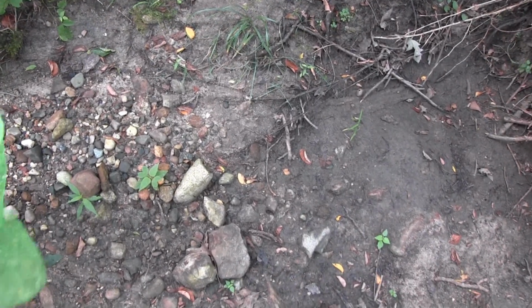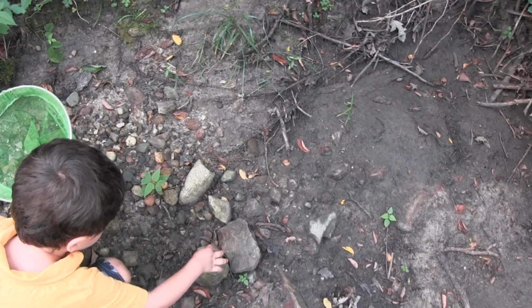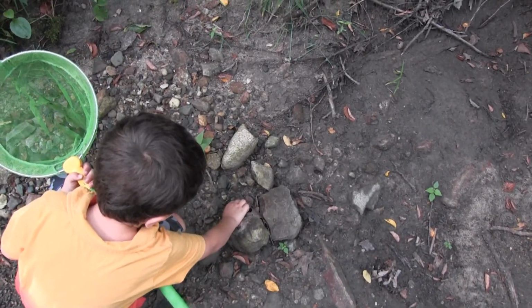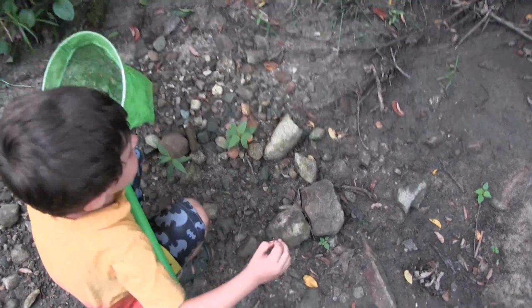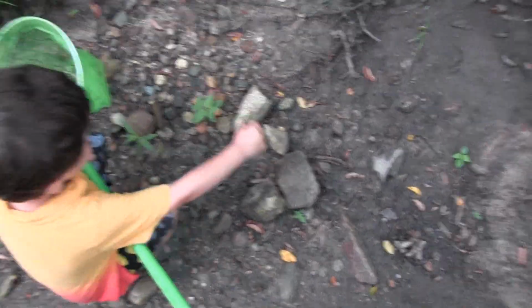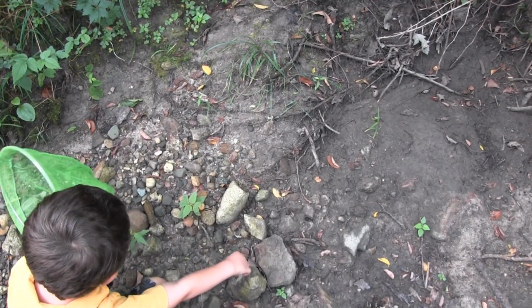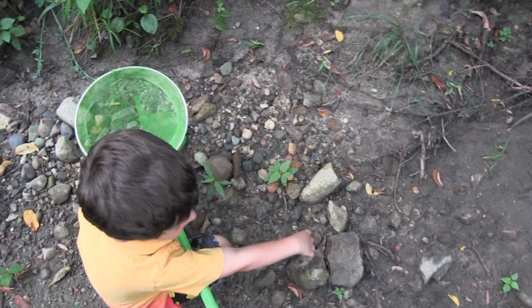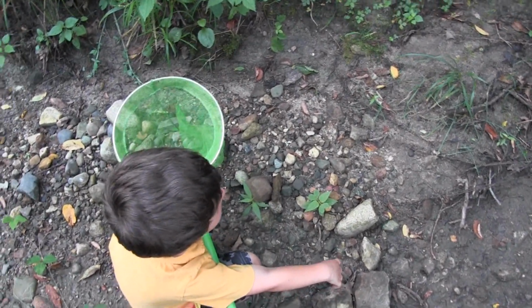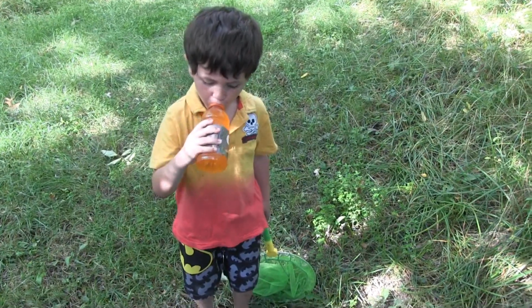I think I see an arrow. Roll that rock over. Maybe a bug's in it. Oh, no. I caught another little centipede. Another centipede, huh? I could catch one in 10 minutes. Oh, okay. How would the water not come anymore? Well, because this ain't the main creek. Come on. Let's go down to the big creek. Had to take a little break.